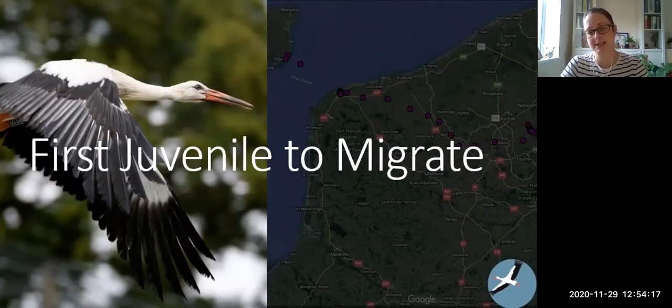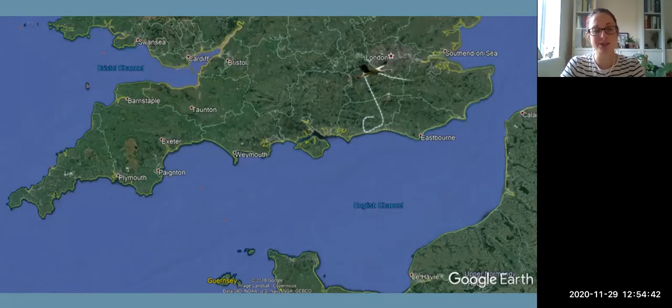And the biggest success, which we know of because of those GPS tags, was our first British bred juvenile white stork to migrate. So this is Marge. She was nicknamed Marge by the Durrell team at the Bath office after the stork Margarine. And just 2 days after being released, she crossed the channel from Dover to Calais, right at the point that we wanted them to cross. So that was on the 15th of August.